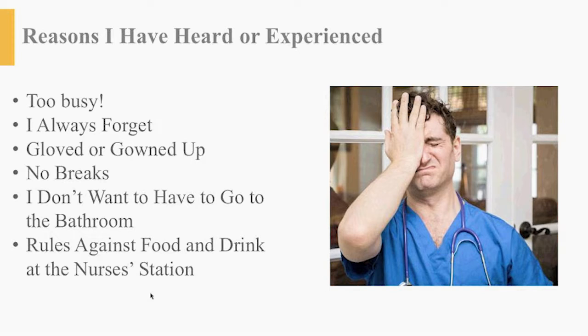Also, the other thing that people said was that they were either gloved or gowned up and maybe stuck in an isolation room for a while, and you don't want to contaminate your fluids with your isolation room. So that made things difficult, especially if they had to help out with the procedure or even clean up their patient. You could be in that room for an hour or two trying to just get things done, and so that would be an hour or two where you're not hydrating yourself very well.